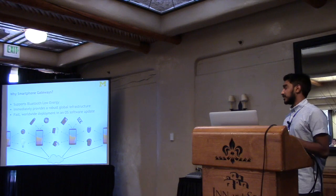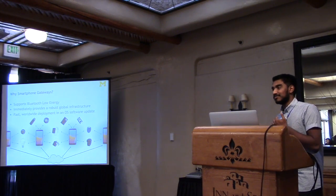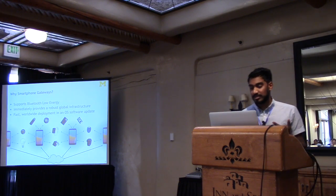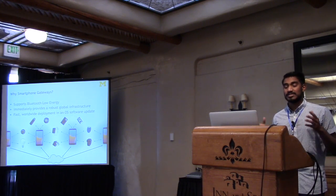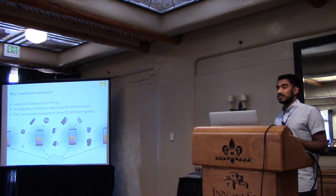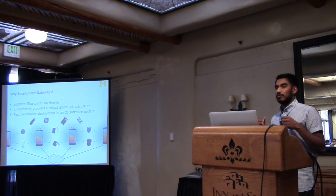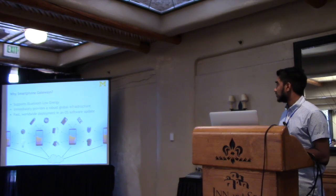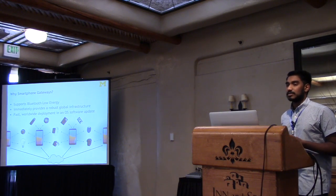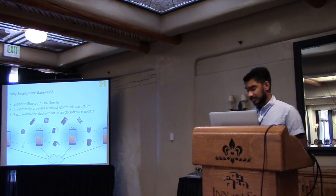So why smartphone gateways? Well, at the most basic level, they have BLE, they have internet connection, and admittedly, as application layer gateways have shown, the two can work together. But at a much grander scale, they provide a robust global infrastructure. We have millions of smartphones around the world that provide this vast network of nodes that could potentially provide connectivity to billions or even trillions of IoT devices. And this means that deploying this architecture could require as little as a software update to the OS.